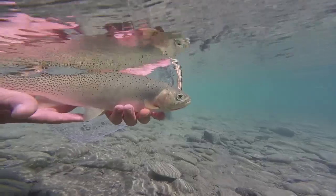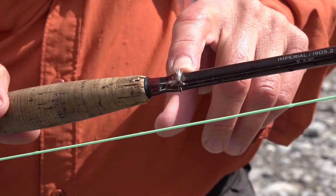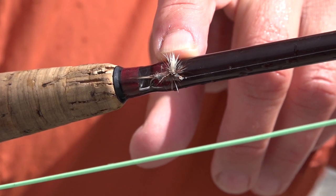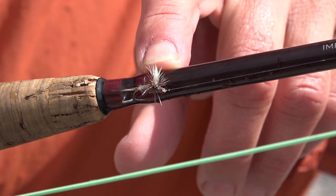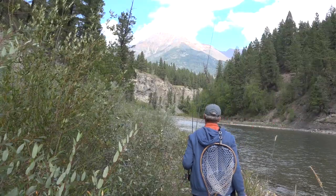That time I used the parachute Adams, size 14 parachute Adams, which is kind of supposed to be the fly to go to up here on the Bull River. See some water over there that might be okay.